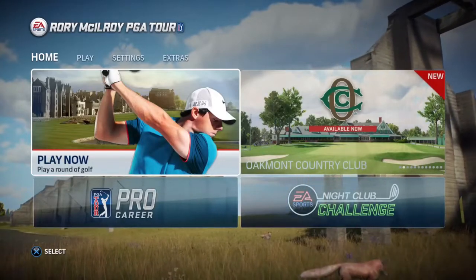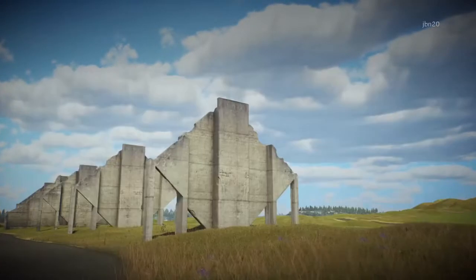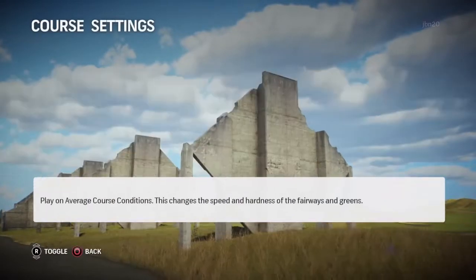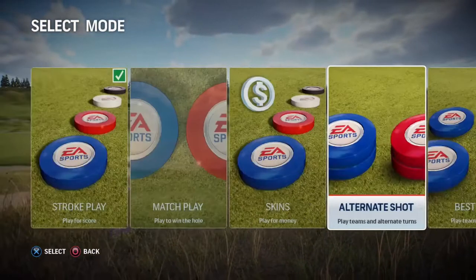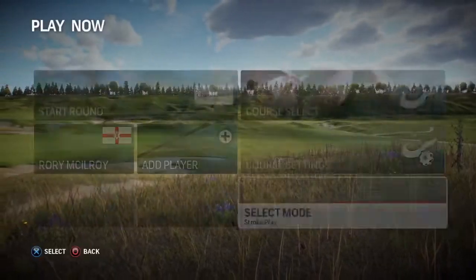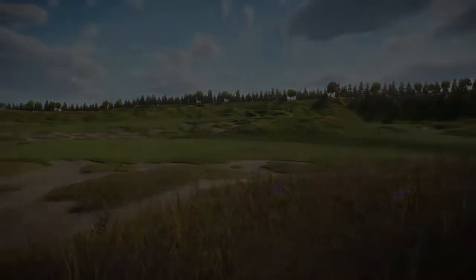All right. So let me see if I can do US Open stuff, because that's the only way I think I can get NBC graphics. If not, then I pretty much just wasted you guys' time.